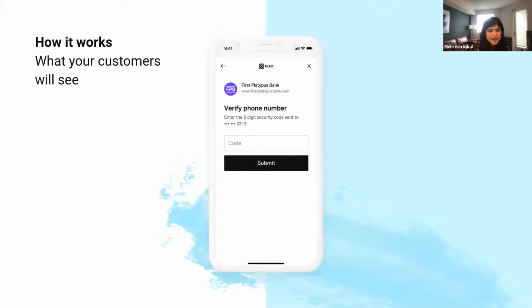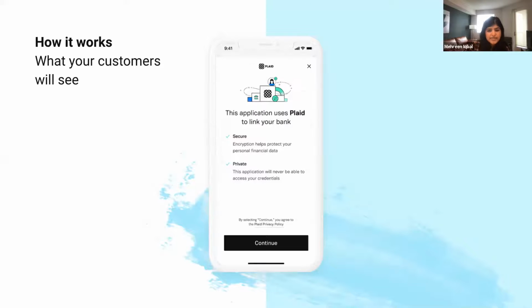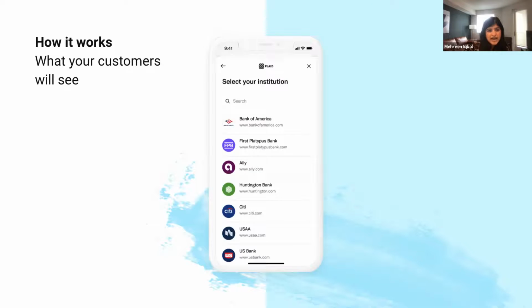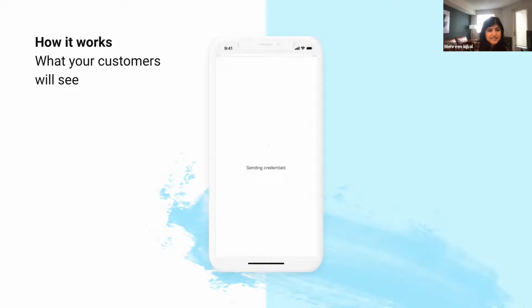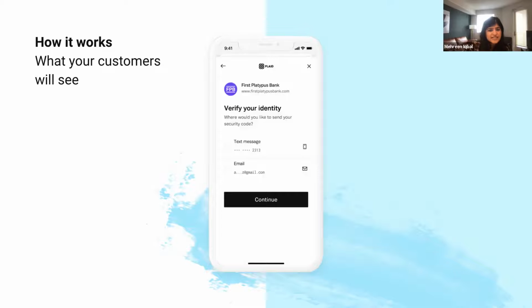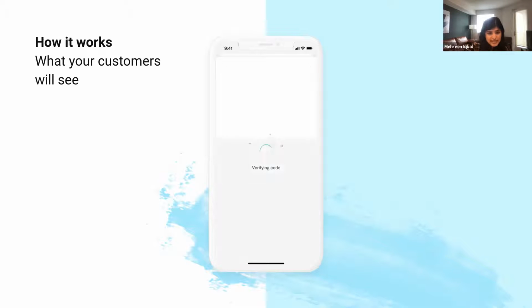So here's a quick demo on how Plaid works. We enable connectivity to a user's financial accounts by capturing consent, allowing them to select their financial institution, and then securely establishing a connection. We confirm we've made that connection and then let you and your product experience take over again. It's fast and easy for your users to securely connect, and we hope to do so in as little as 7 seconds.